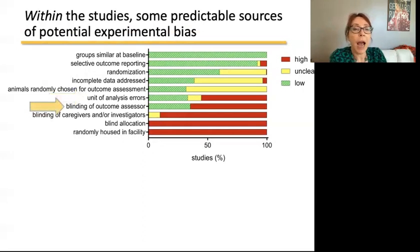Another problem is that outcome assessors often weren't blind, or at least they weren't reported as being blind. Now, we know that more studies use blinding than report blinding. So if you use blinding, report it in your papers. But only 35% of studies reported that they used blinding, which is really important because a lack of blinding can lead to biased results.